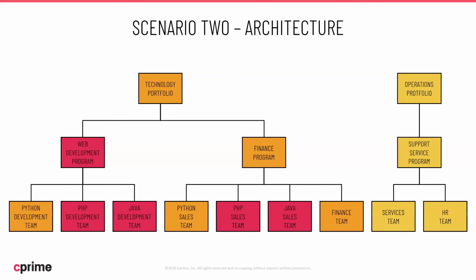Underneath our technology portfolio, we also have our finance program that's over here. And our sales team is now underneath the finance program, as well as our finance team. And all those are rolling up to our tech portfolio. And then we have our operations portfolio, which is really about support services. So we have a support services program. And underneath that support services program, we have our HR team that supports our entire organization, as well as a shared services team that is supporting our organization and really serves more than anything as a help desk.